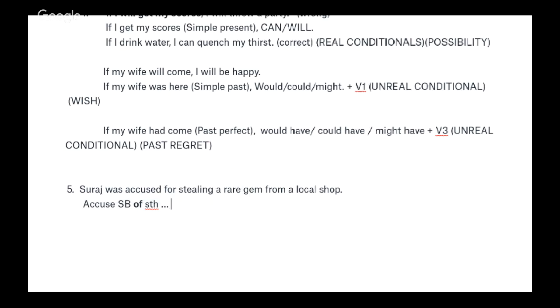Now this structure is used when we talk about passive voice. What is passive voice? The action is done by someone. Let me give you examples. For example, I accused. That is active voice, not passive. I accused, he accused, she accused, they accused. The action is done by these people themselves.